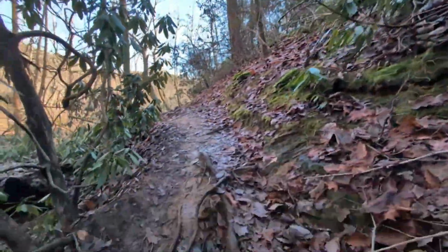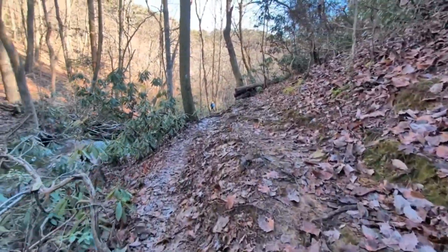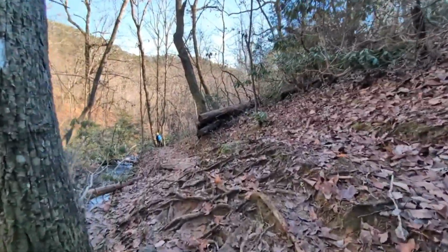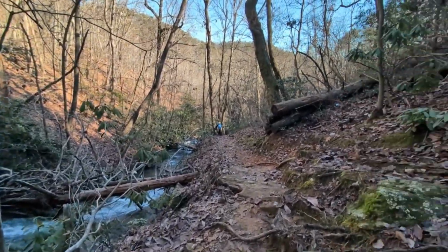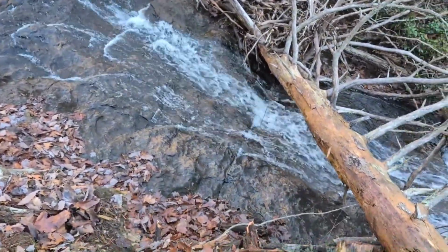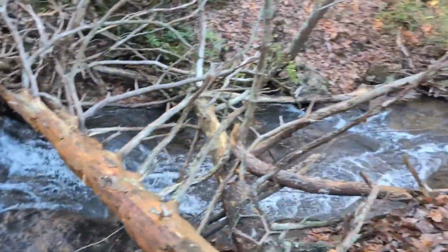So we're going back this way. It's a pretty rugged trail, but should be able to get it done in no time. Here is another area where I can show you where the water's running down. Let me get a better angle. There's a tree in the way, but you see the water coming down. It's flowing pretty good.